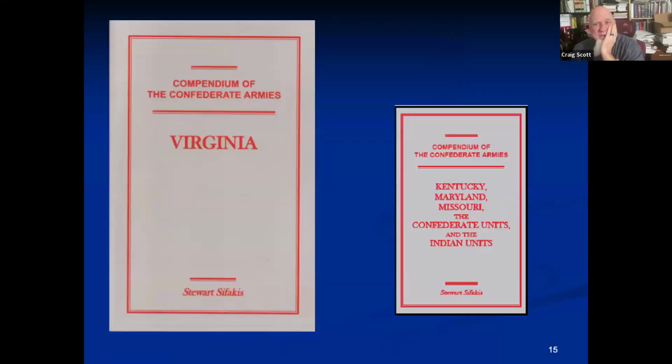There are a couple other books out there also that deal with Confederate units. There is the Compendium of the Confederate Armies by Stewart Sifakis, and they're available for all of the various Confederate states, and then also those that were not Confederate, like Kentucky, Maryland, and Missouri, and then Confederate units raised by the Confederate government. Many of those were raised in Richmond, and then the Indian units out in the Oklahoma Territory. There also is Dyer's Compendium, which deals with Union units, and you can find that pretty much on Ancestry if you can't find the books.